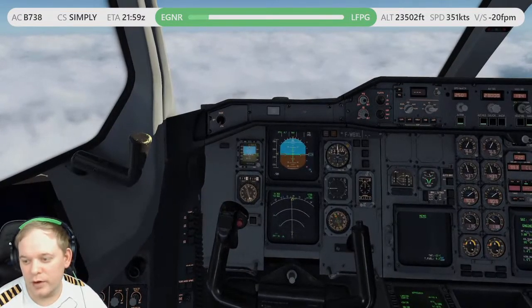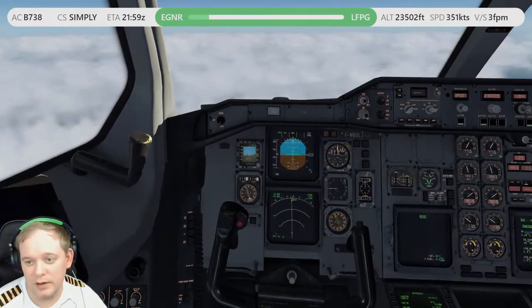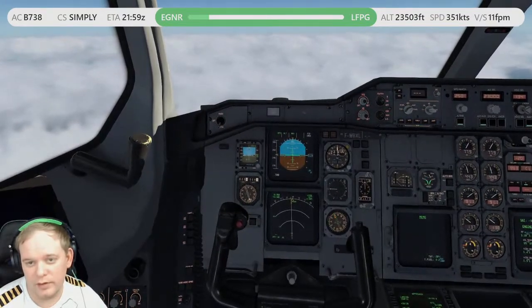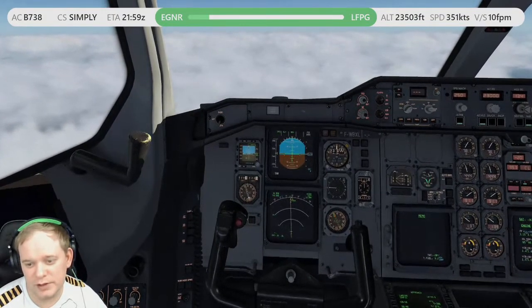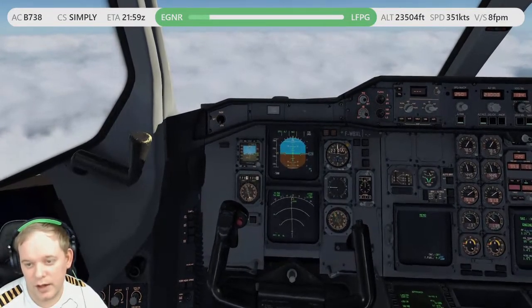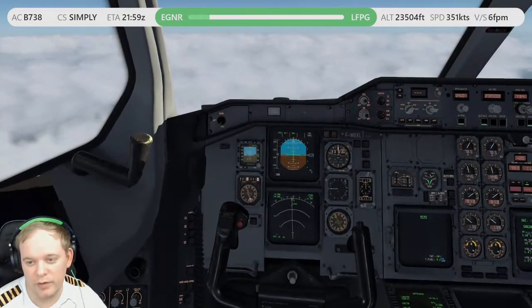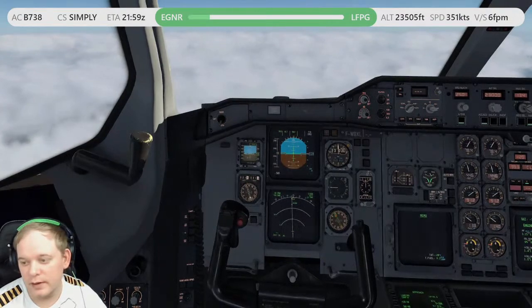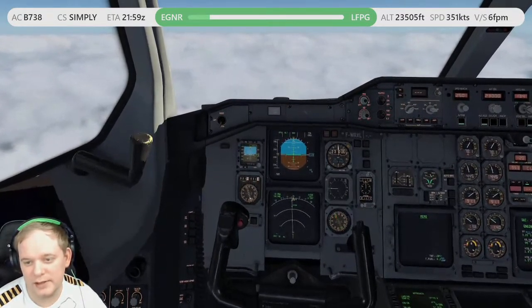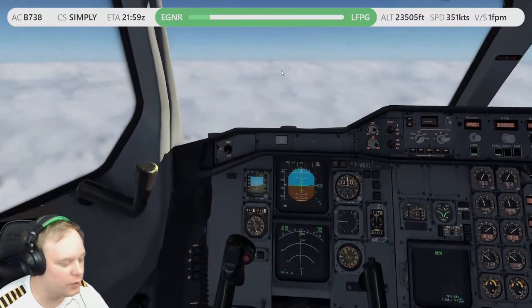Does SimBrief already have a profile, or do we use the A300 one? SimBrief already has a profile for this, mate, but saying that, it has put me very low. Very, very low. Like I said, flight level 230. So what you're looking for is the A300-F4-608-ST. That's what you're looking for. That is the flight profile for this. So just again, A300-F4-608-ST. That is the profile for this bad boy.